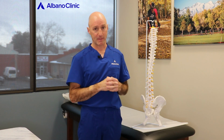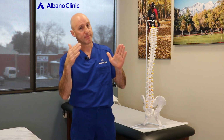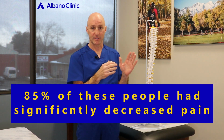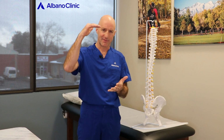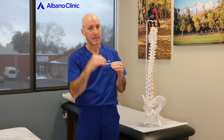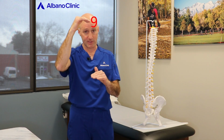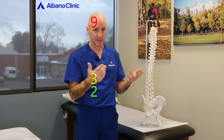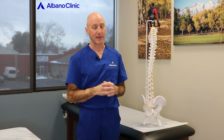It was a study of 250 people, and it followed them out for 2 years, but at a year, what it showed was that 85% of these people had significantly decreased pain, and the average went from a scale of 9 out of 10, a VAS, visual analog scale of pain. A 10 is the worst pain you've ever had in your life. These people were at a 9, and it went down to an average of 3 afterwards, or even 2, and it persisted. So that's a really good study. After I read that study, I'm like, we need to start doing that.